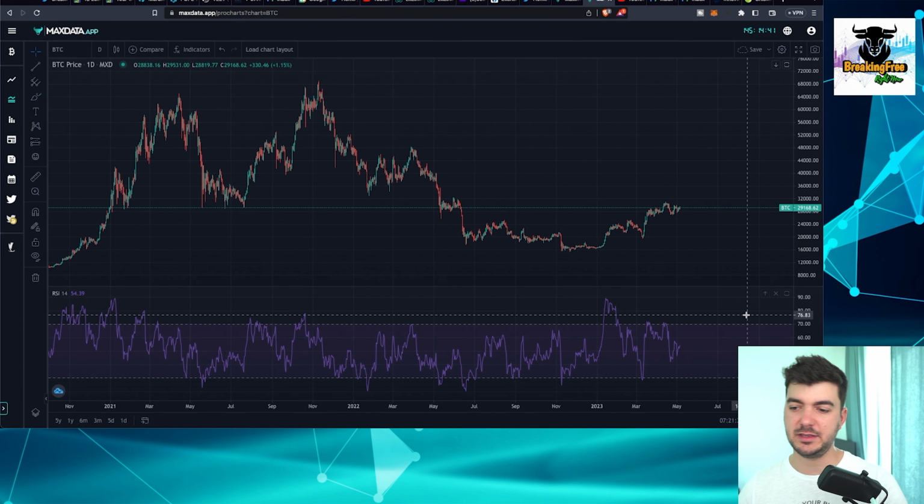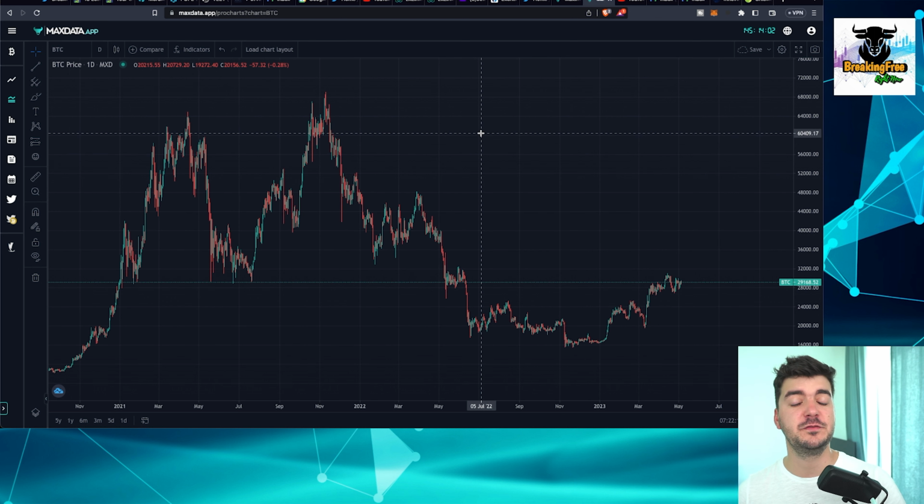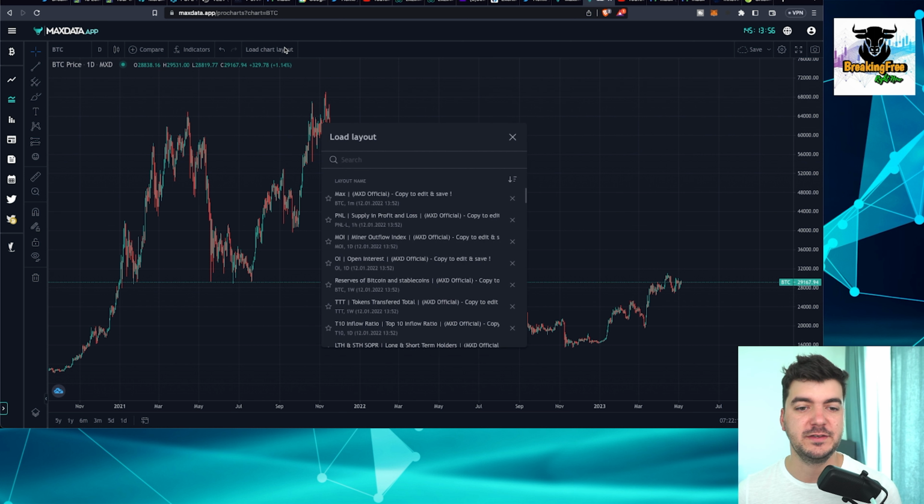Now, as you can see right now here, everything is normal. We have the chart and we have an RSI. However, it is packed with lots of things. This Max Data app is powered by AI, and it's not only about the chart. It also has lots of new information which you will get in an instant, and it has a function which is the best of it all, which I'm going to share with you at the end of the video. But first of all, let's check what we can see on the charts, and what we can see on the charts with some on-chain analytics.